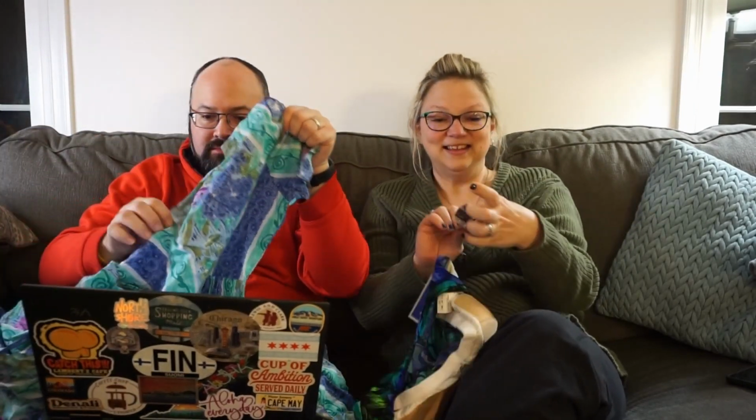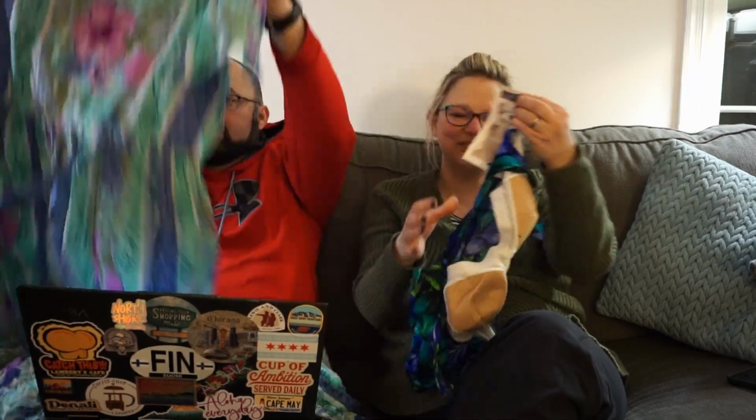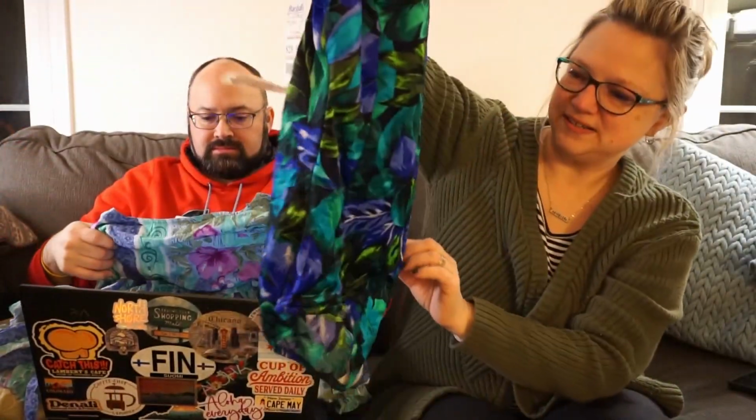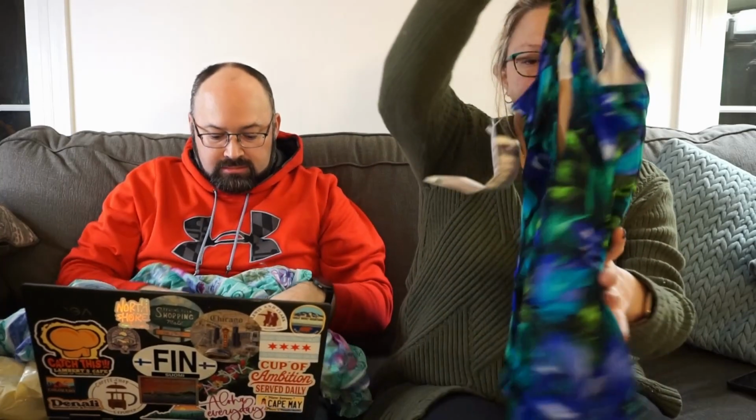Oh, look at that. The tag. It says photographed at Hawaii's Hilton Waikoloa Village. Nice. That's so funny. Okay, so this is a really pretty, it almost looks like a Hawaiian print, doesn't it? So I would guess that's probably $20 to $30.